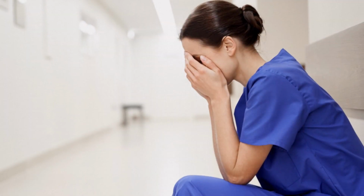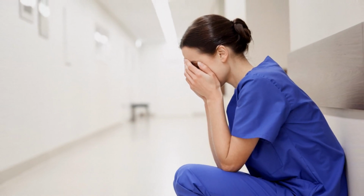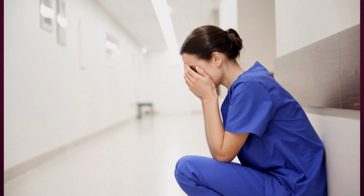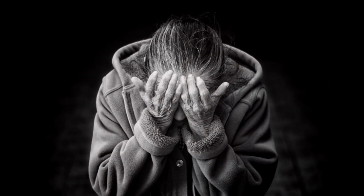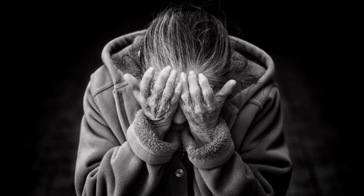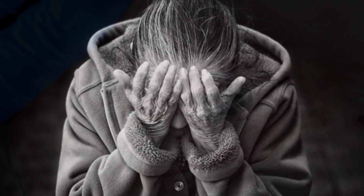And finally, stressed staff can lead to nursing home abuse. If there's not enough staff to properly care for all the residents in a nursing home, the employees that are there can be overworked and stressed. Unfortunately, the stress can lead to staff abusing the residents that they are supposed to be caring for. There is no excuse for abusing anyone, especially someone who is unable to care for themselves.